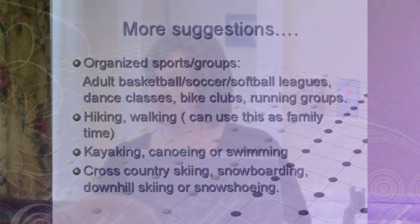They have bike clubs, those are good. And use it as family time too, hiking, walking. I think if you show your kids that you're active, they're more apt to be active. And if you do things as a family, it's not another chore or another job that you have to do or another treatment, but something that you incorporate into your daily life. It's healthy for everybody.